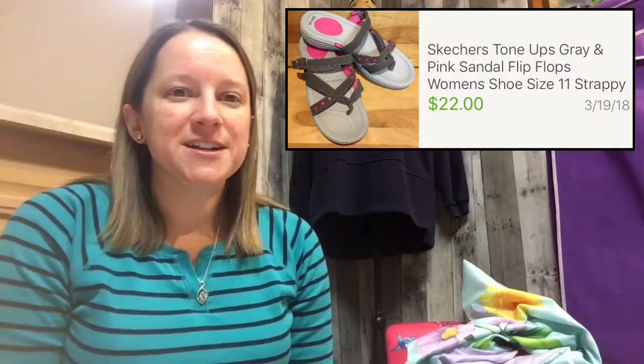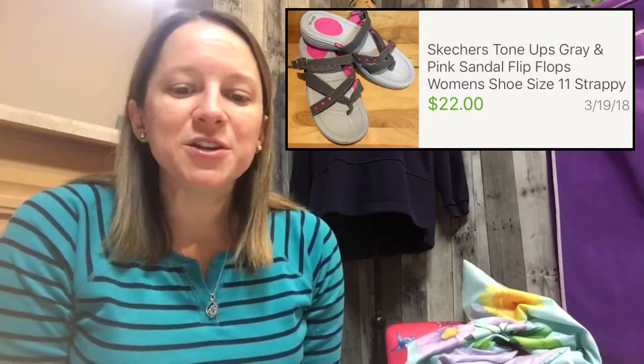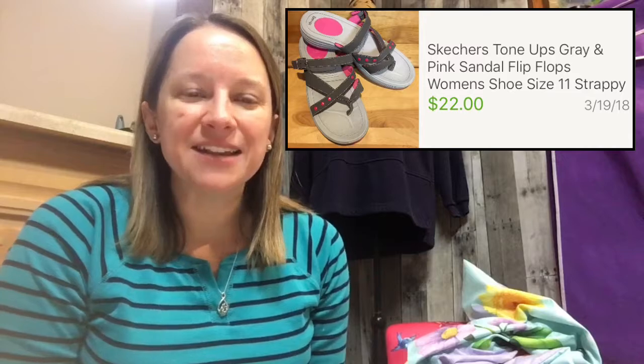All right, on to some shoes. I sold a couple pairs of shoes. This brand I love, it's Skechers. They're very dependable. I wear them myself. These are unique because they are Skechers sandals.